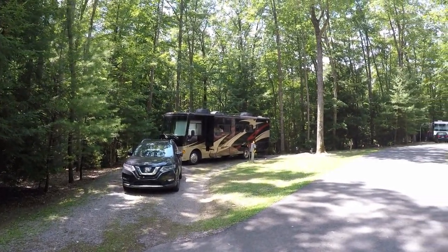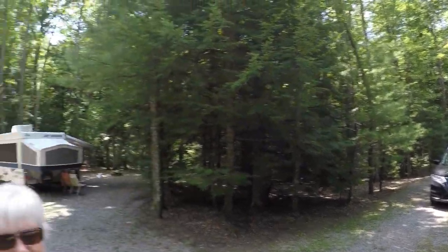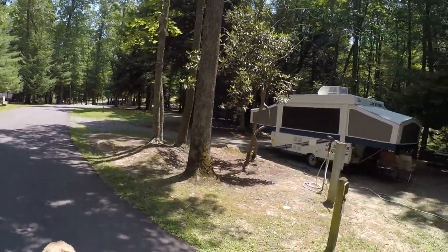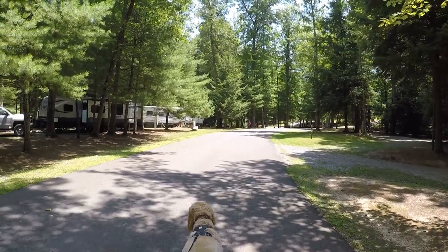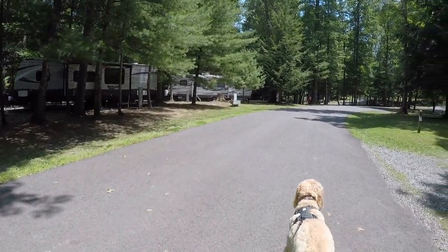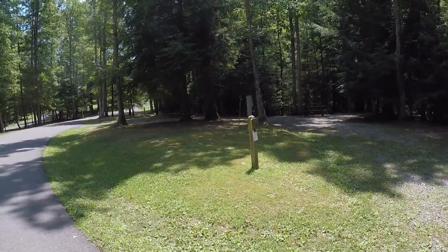Our site. One of the coolest campsites we've ever had. Yeah, pull through. It's pretty nice. We had to unhook. I had to use some blocks, but it's all right. We tried not to, to no avail. Alyssa pulls through too. I think all these right here look a little more level. I like ours though.